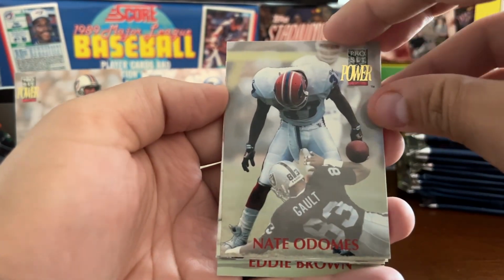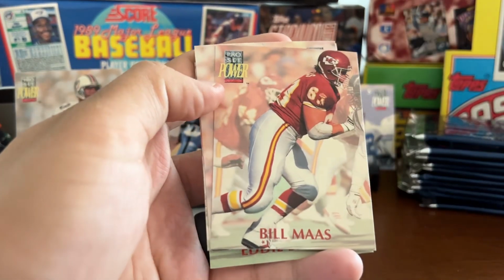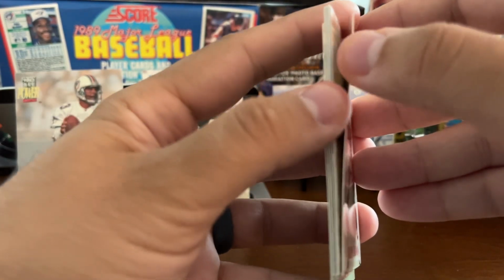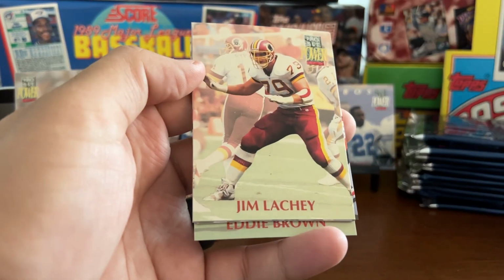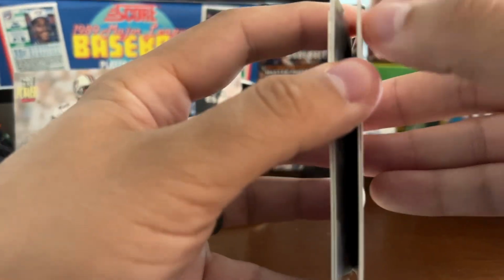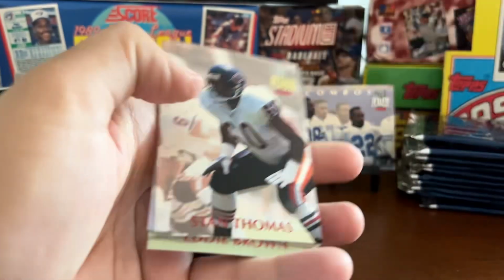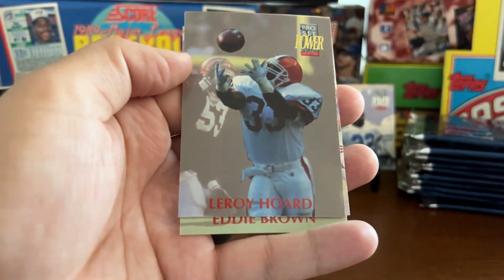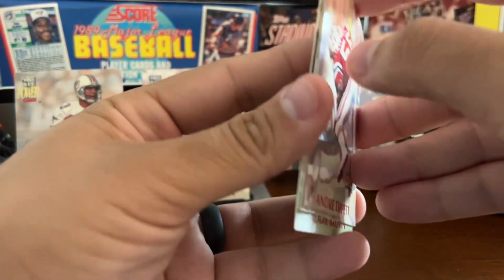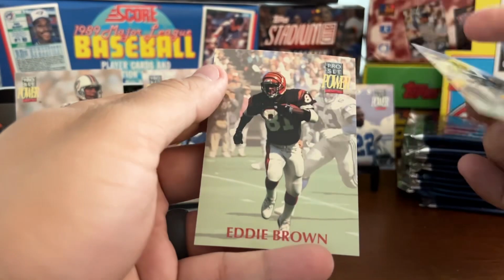Nate Odomes, wow. Standing over Galt right there. I think that's Willie Gault. Bill Maas. There we go. Troy Aikman. Jim Lachey. I mean, these are just stuck really bad. Tony Casillas is on the back there. Stan Thomas. Leroy Hoard. Andre Tippett. Darrell Henley and Eddie Brown.